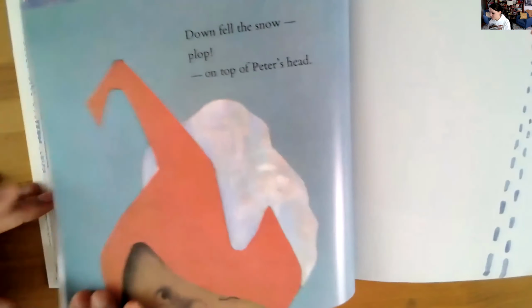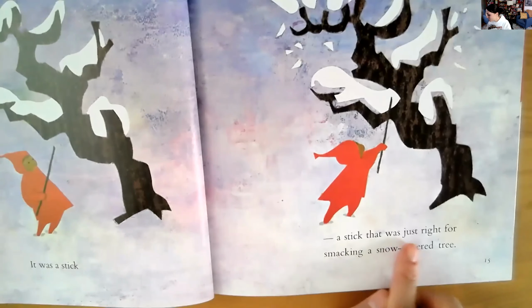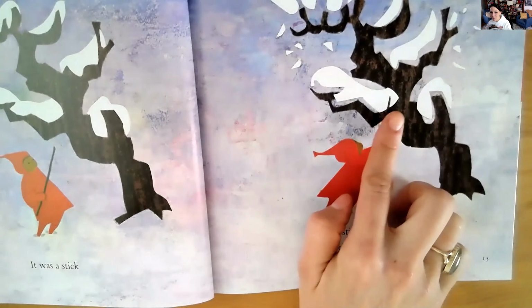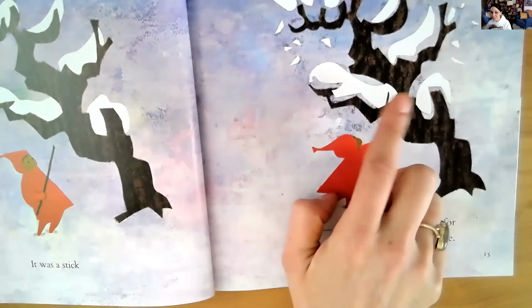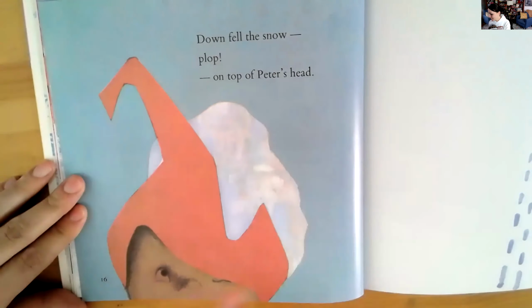Let's see. Oops. It was a stick. A stick that was just right for smacking a snow-covered tree. What do you think's going to happen if he's standing under this branch and hitting that tree? Bloop. Down fell the snow, plop, on top of Peter's head.